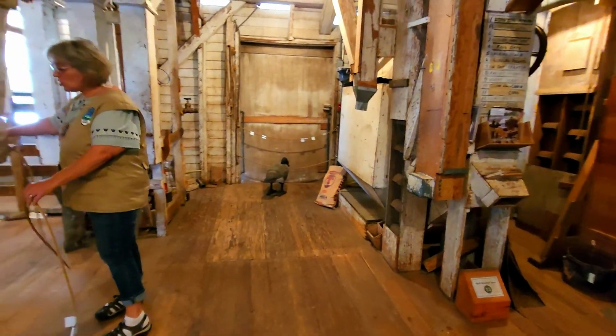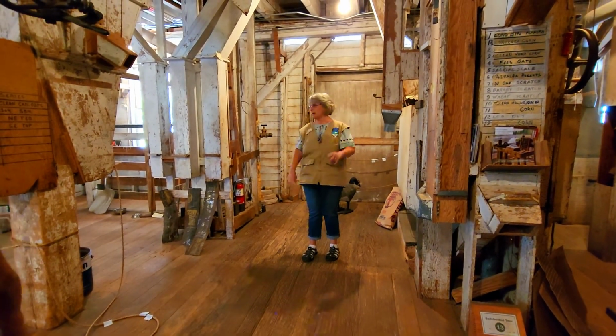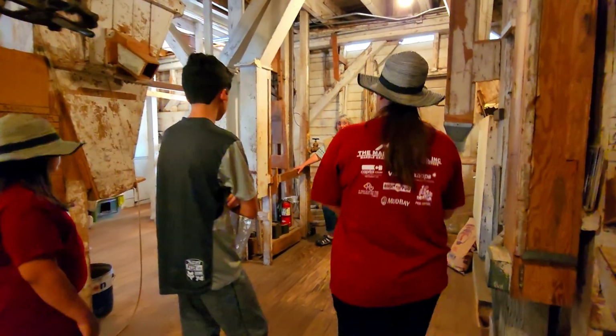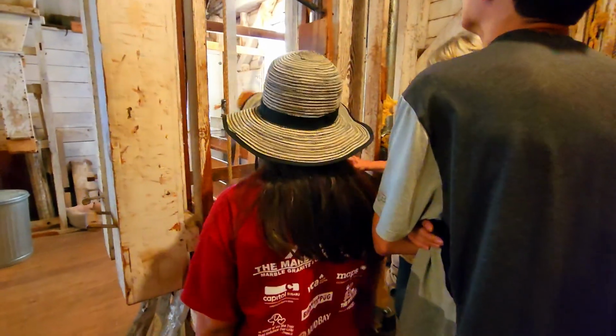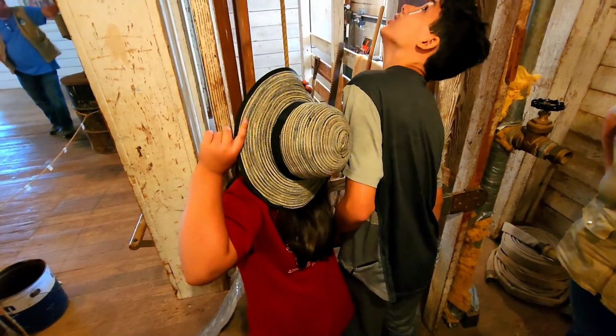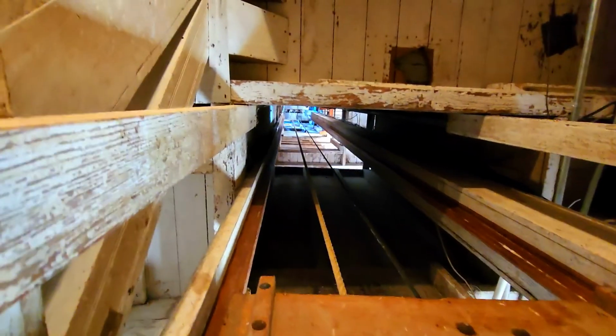If they needed to get from this floor to the upper floor, if something was wrong, this is how they would do it. This is their elevator? Elevator. Check it out. So they would get in there and adjust the weights and then pull themselves up. Now you can look and see all the way up there. That must have been a lot of exercise. They were a lot more fit. Wait, so if they let go, they would drop all the way down?